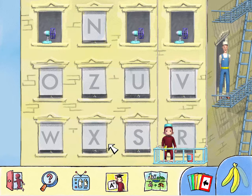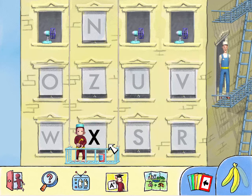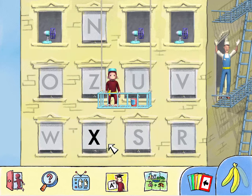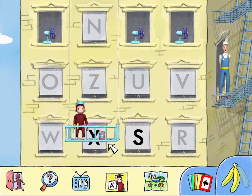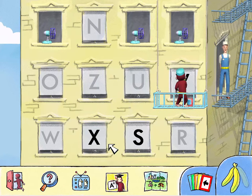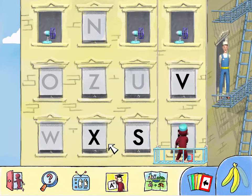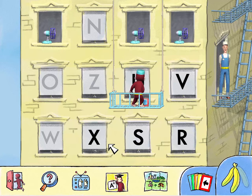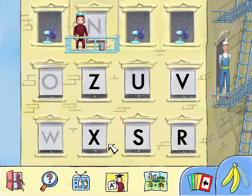You're almost finished. Find the letter X. Yep, that's an X. Find the letter S. Yep, that's S. V. Yes, you found V. R. That's an R. U. That's the letter U. Z. Yes, that's Z. N. Yes, you found N.